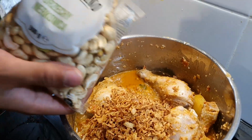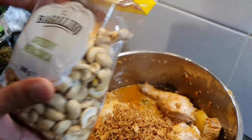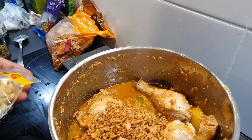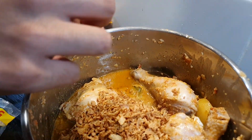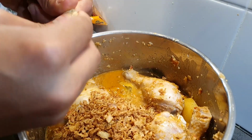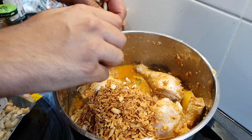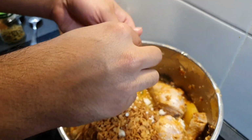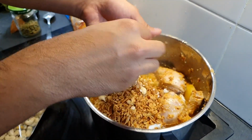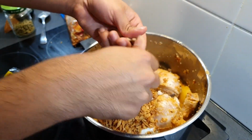I'm also putting in some cashews. This is not very common, at least in my family, but I like it. And actually it goes back to the Mughal times where, because this dish was eaten by the kings and queens in the court, they would put really expensive dried fruits and nuts as well. And so I am doing something similar. So I'm putting these cashews.